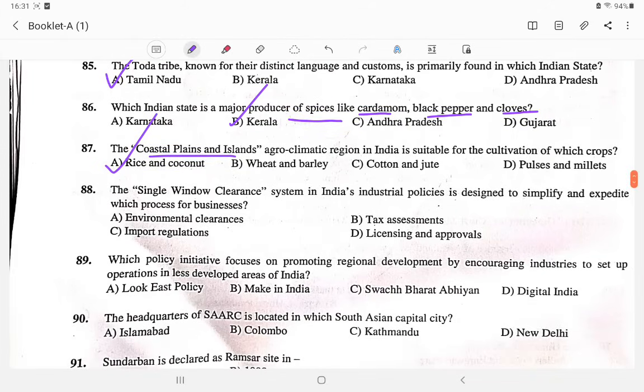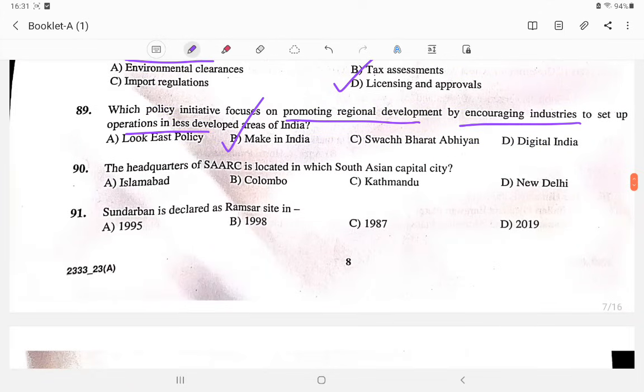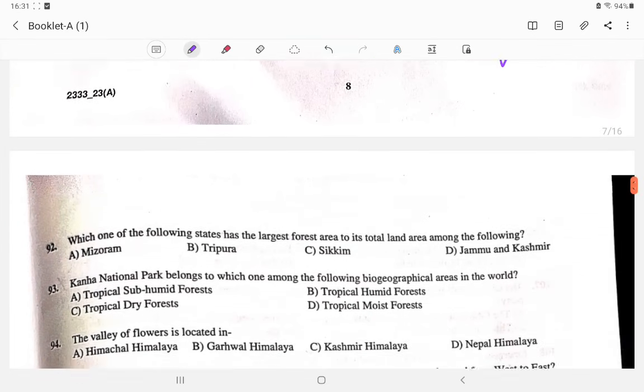A single window system clearance is designed to simplify and expedite which process? Licensing and approvals. Which policy initiative focuses on promoting regional development by encouraging industries to set up operations in less developed areas? It is Make in India. The headquarters of the South Asian Association for Regional Cooperation is at Kathmandu. The Sundarbans in West Bengal was declared a Ramsar site recently, in 2019.